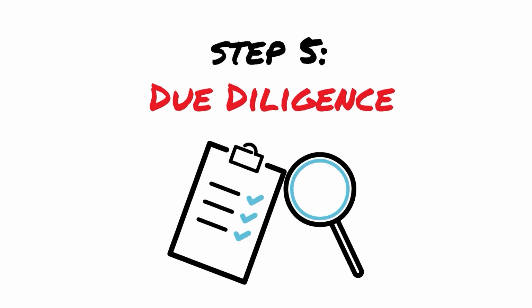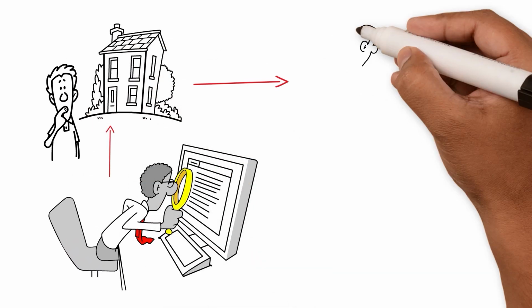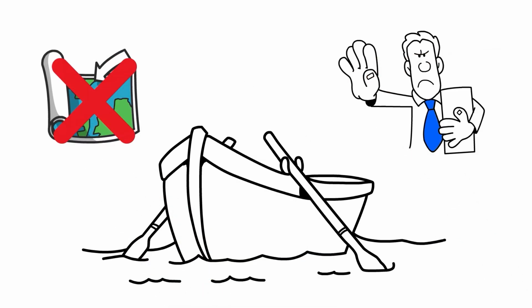Step 5. Due diligence. Time for detective work. Conduct thorough property inspections, research historical data, and estimate repair costs. Skipping due diligence is like sailing without a map. It's a risk you can't afford.